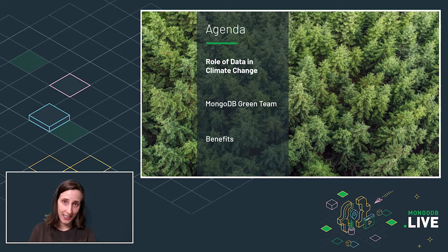This is not a technical talk, and this is not a talk about statistics. This is a talk about culture. It's about responsibility. It's about MongoDB. It's about the MongoDB Green Team. And you may be wondering, what do those things all have to do with each other? That's what this talk is going to be about today.